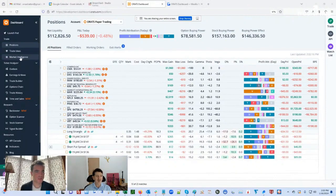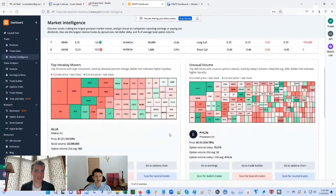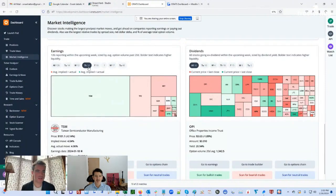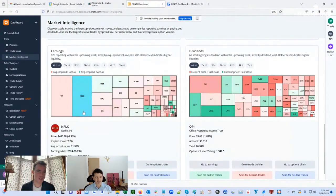Yeah, so we have a few ways to look at earnings in our dashboard, but let's start with the market intelligence. This is where you can see all the earnings coming up for the next week, broken down by day. They're sized by the average option volume over the past 20 days, so you're going to see some of the big stocks larger in the chart, and some of the smaller stocks a little smaller. And then the color is the average implied move less than or greater than the average actual move. So a stock that's green has the average implied move less than the average actual move, and red is where the implied is more than the actual. And what we're talking about there is earnings moves, as in the implied earnings move as dictated by the options market.